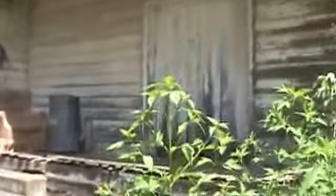This room was added on after Grandpa bought it, and there's a sliding door there, and this was called the feed room, where they sold flour and cornmeal, animal feed.